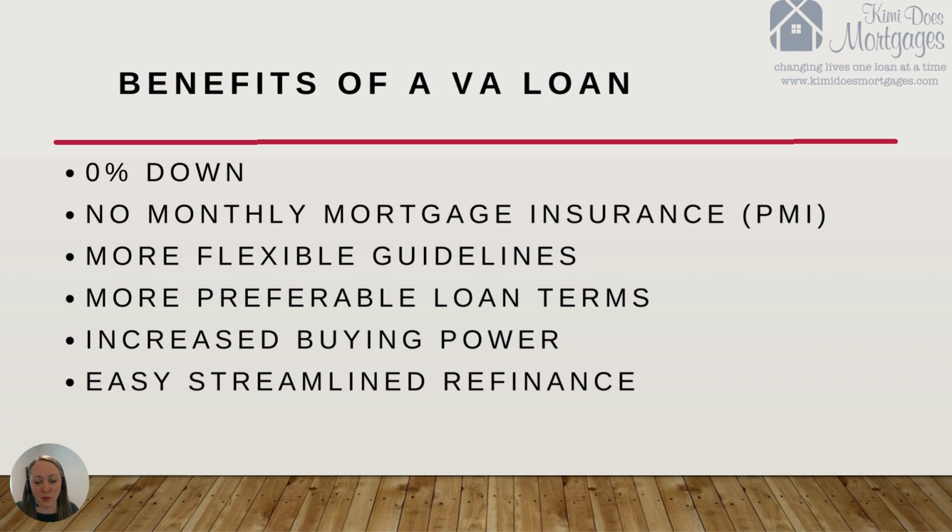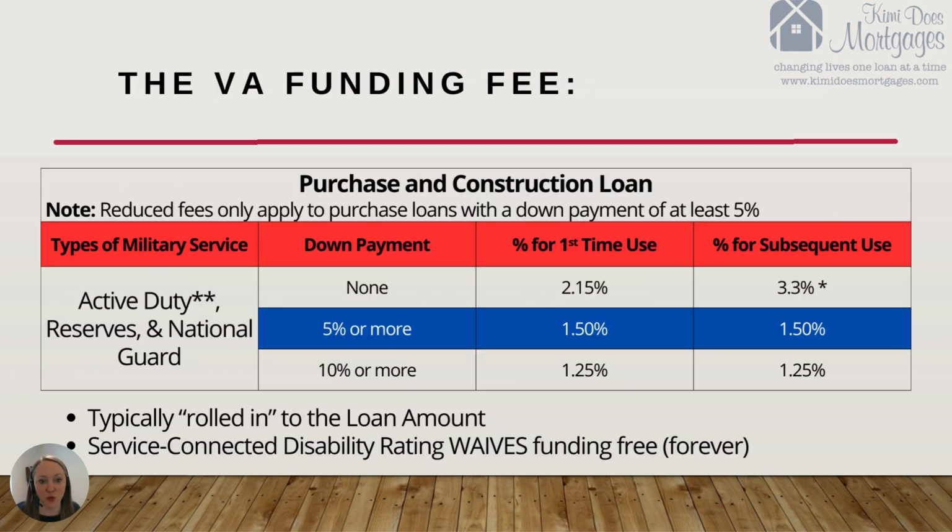You would end up having to back your purchase price down just because of some of those differences there. And then also, VA has a pretty awesome streamlined refinance program. It's called the VA Interest Rate Reduction Refinance Loan, or VA IRRL for short. We can always talk about that separately, but the VA IRRL is a very easy way to refinance when rates improve in the future.